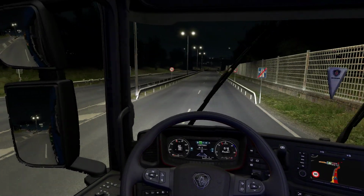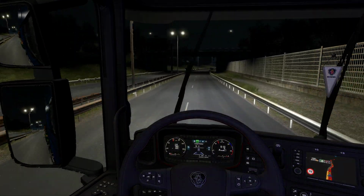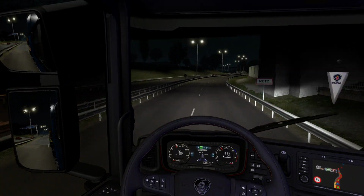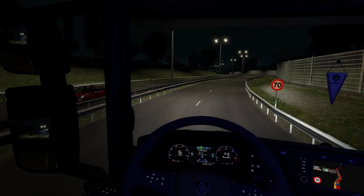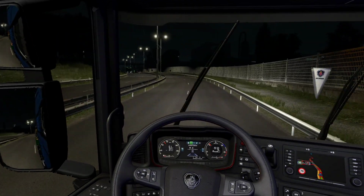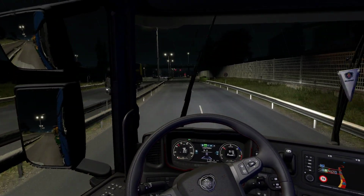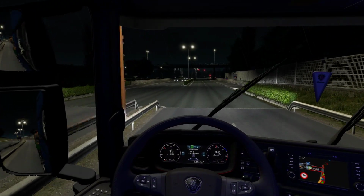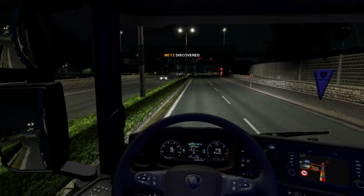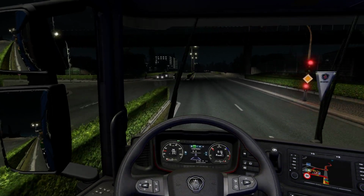Right, 70. We are passing through Metz, which we haven't explored before. Is that right? Then let's go and explore it. I am seeing a question mark there. Look at that, 50 and then 70. That's the weirdest thing. Like a city limit, which makes the speed limit go down to 50, and then a few, like 1 meter after, it makes it go up to 70 again, and now it's 50 again. Ooh, that's the weirdest thing. Okay, let's go through here and discover that question mark.